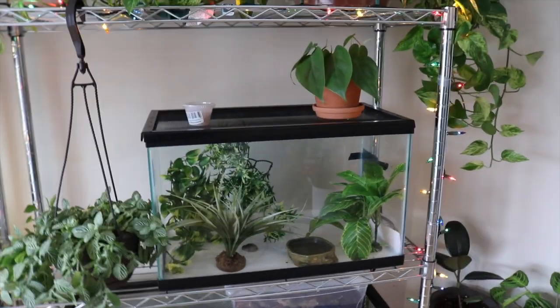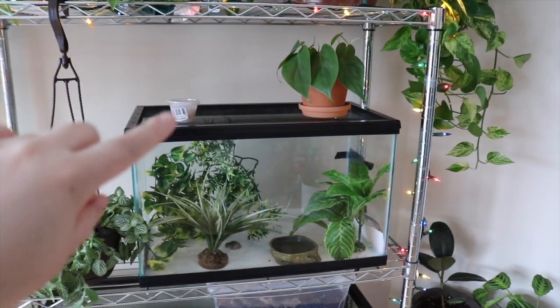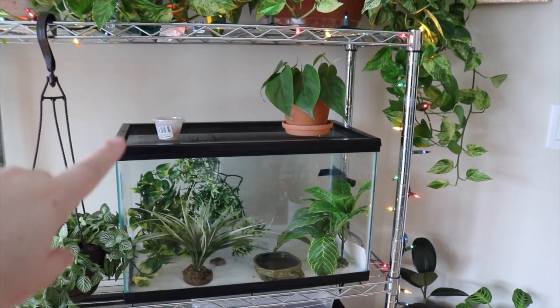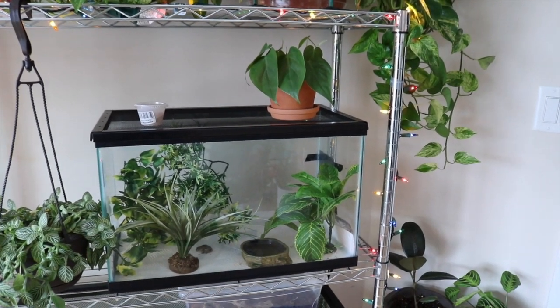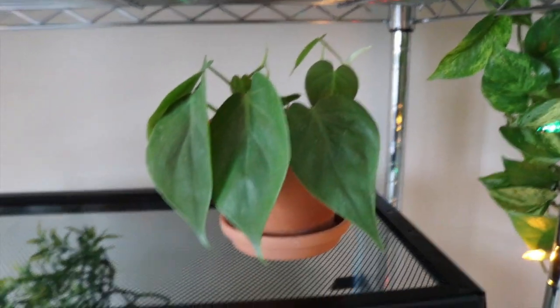On top of Relish's enclosure, I just have some wax worms, which are almost done already. Usually I keep all my feeders on the bottom, but my dog has been getting a hold of this one and then carrying it around the house, and I don't want worms everywhere. I also just have a philodendron here. It's doing really well. It's got a lot of new leaves.